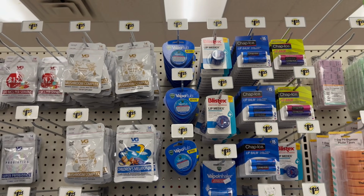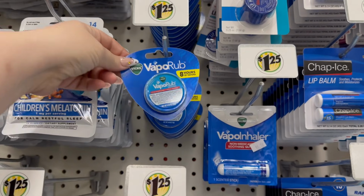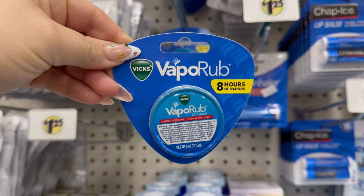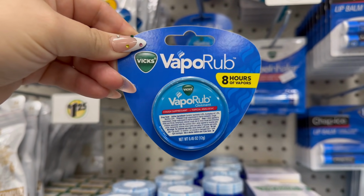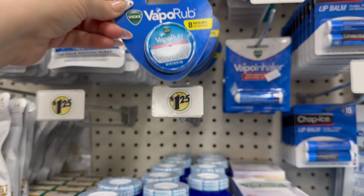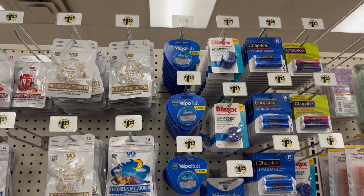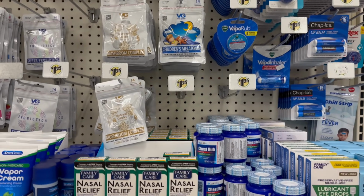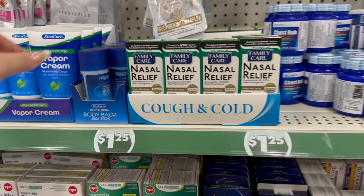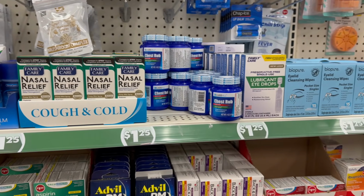So we got a couple new items in this area. So here you got the vapor rubs. This is name brand for $1.25, and it is by Vicks. So you are getting a 0.45 ounce. And this actually worked really good. I had to use it the other day and it worked well.